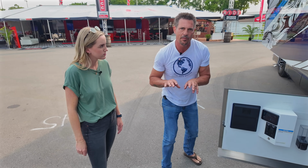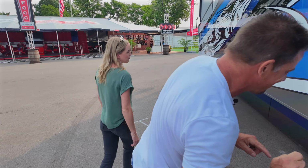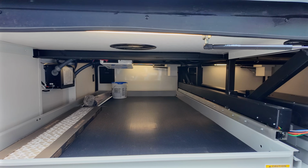So people get upset about my gloves. I don't have to wear gloves anymore. Not your gloves, it's my lack of gloves. Thank you, yes. And these are just the other side of the storage bays over here, so they go all the way out on this side too.